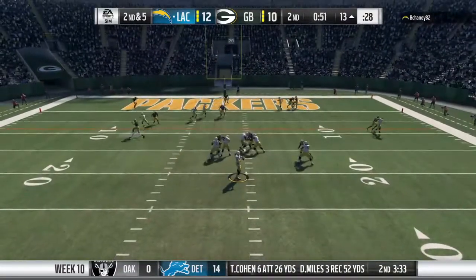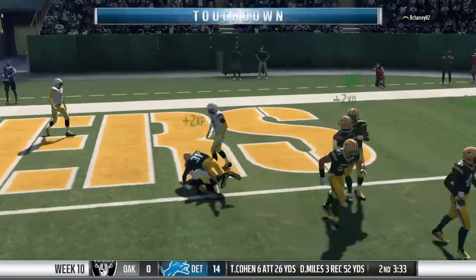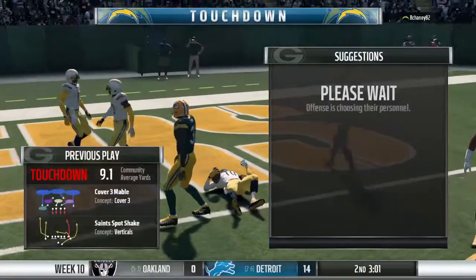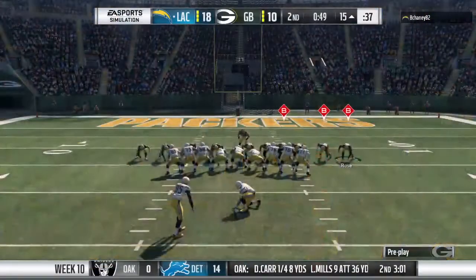From the shotgun, he'll look to throw. And he takes it in for a Charger touchdown. And that'll give them a 2-score lead here, but I'm looking ahead.